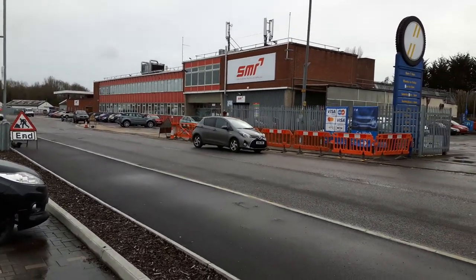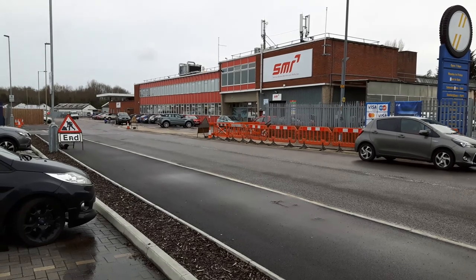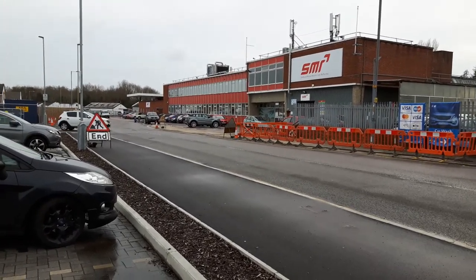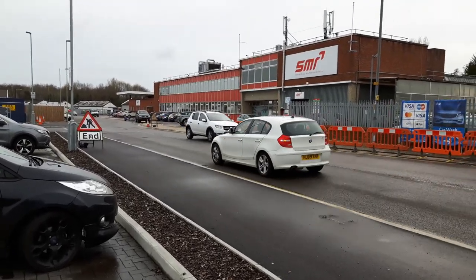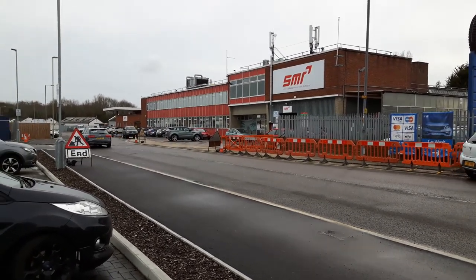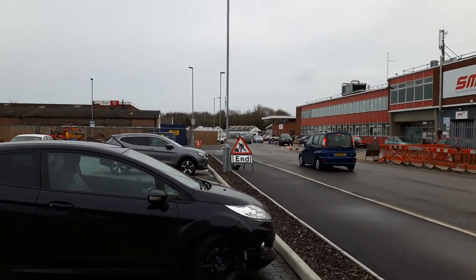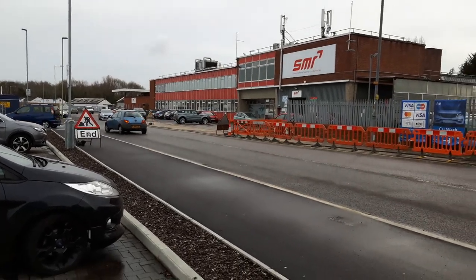Over there, that factory over there, SMR, that's where I used to work up to a couple of years ago. I left in December 15. Family reasons. That's one of the factories I used to work in. There's another one, they've got two factories. There's another one further down the road, around the corner, about a couple of hundred yards down there. That's where I used to work.